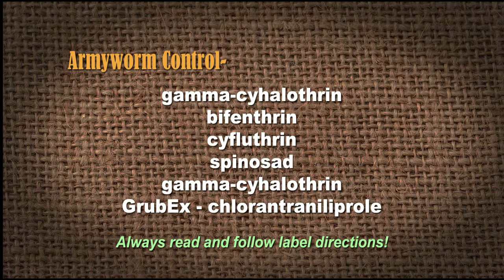Spinosad is also recommended, and gamma cyhalothrin I've already mentioned, and then Grubex, chlorantraniliprole, I don't know whether I pronounced that right, also recommended to control the army worms. And these products are also labeled and recommended for cutworm control too. I've never seen an infestation of cutworms heavy enough in a turf grass to require spraying. But follow the label with any of these products, as always, and this should do the trick for you.